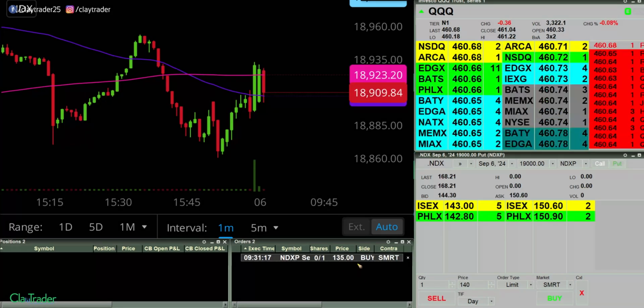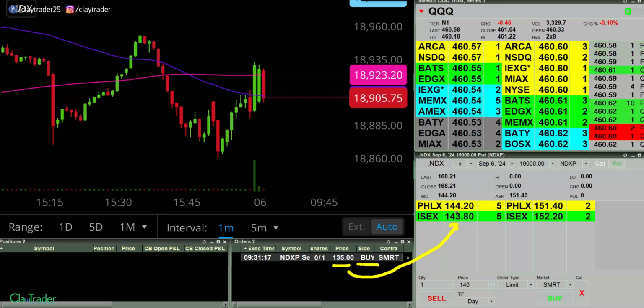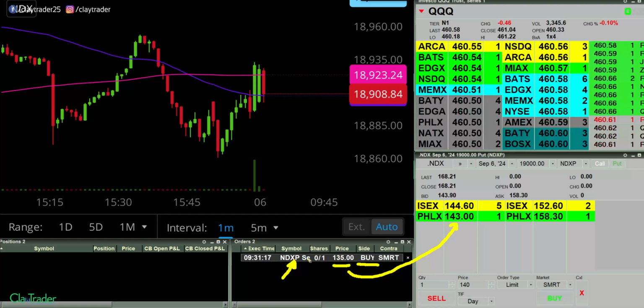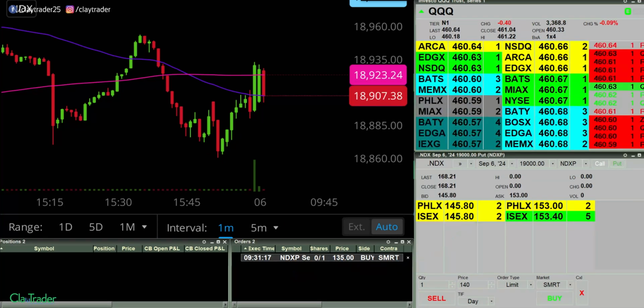All right, I'm looking to buy at 135, so I'm watching that number over there. I want to see it drop down to 135 and go slightly below, which would allow me to buy, and that would turn that white line into green. So white means I'm trying to buy, green means I have been able to buy.